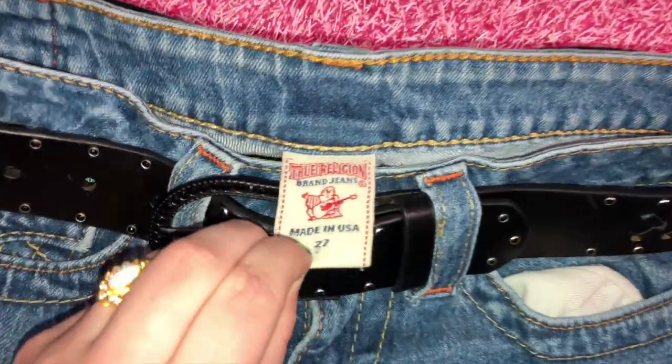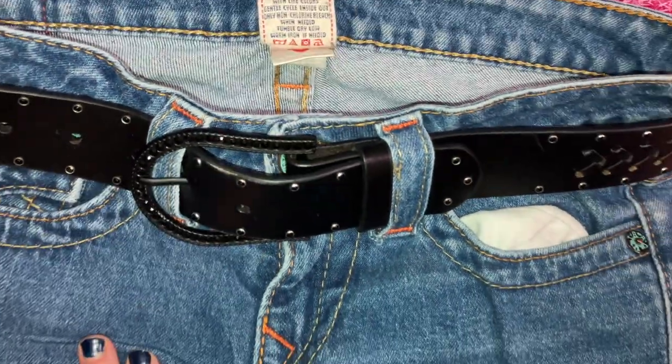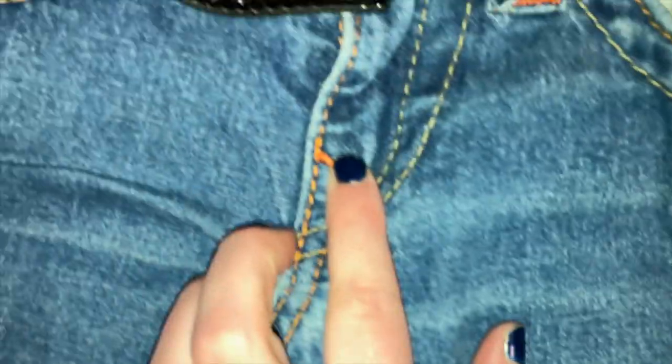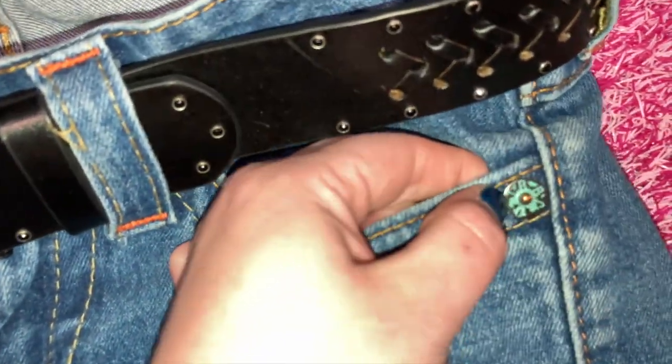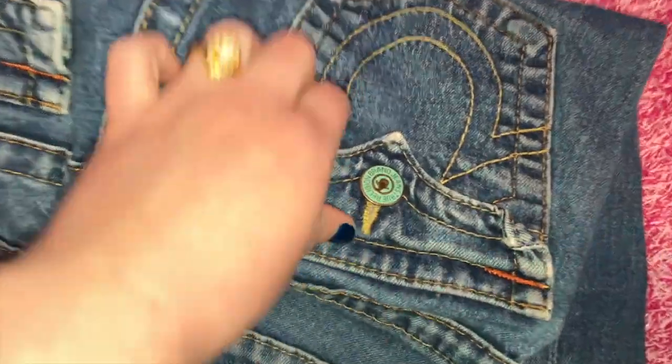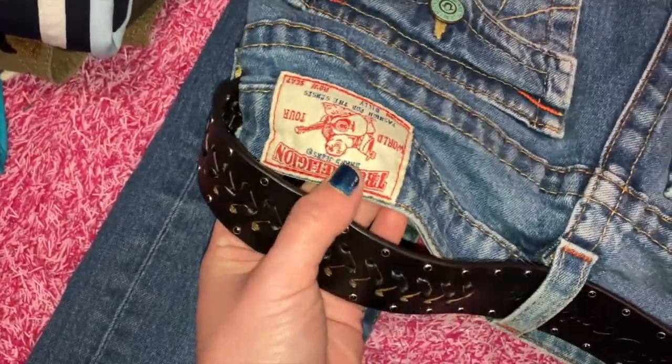For the bottoms, I gave her these amazing Made in USA True Religion jeans. They're straight legs and they have the orange contrast stitching and then the little turquoise hardware on it. The back pockets are the classic True Religion logo, and it has the turquoise on it as well. And then, you know, the big logo, of course.